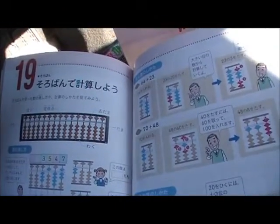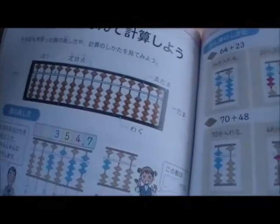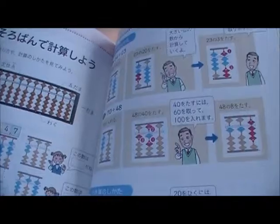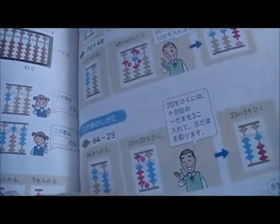Oh yeah, here's this. I don't know how to use these, but I guess this is the age where they learn how to use these arithmetic machines. The Sansu book.